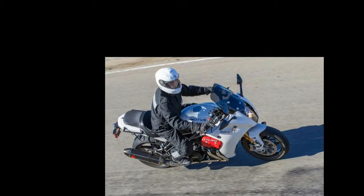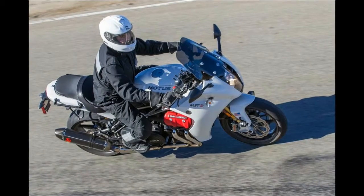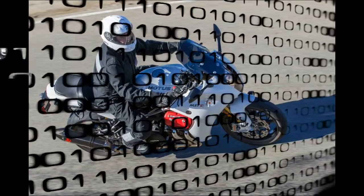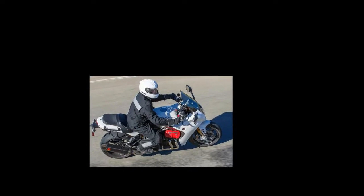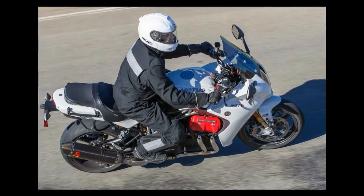I think the ire from the internet peanut gallery is because the Motus is just the kind of bike most of these guys want, and they resent having to pay an extra $10,000 or $15,000 to get it. They want that bike but they can't afford it, photographer Bob Stockstad told me in the car on the way home, and I agree.